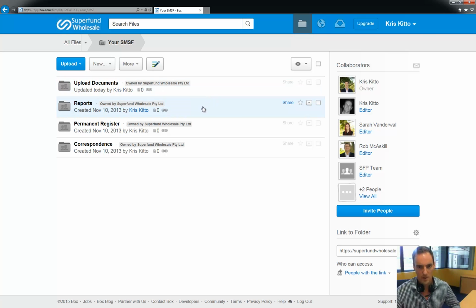Reports. So under the reports folder, that's where when we complete your accounts each year, we'll put a copy of those accounts. So what we're finding is more and more our clients are telling us, listen Chris, we don't actually need these big print offs, these big paper files. They just sit on the shelf and collect dust. Can we just have them electronically and be able to get them anytime we need them in the future?